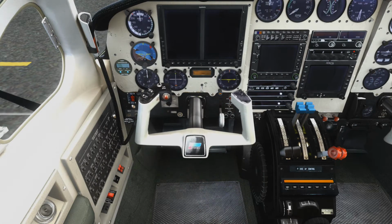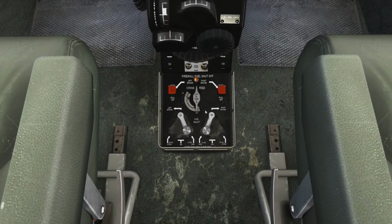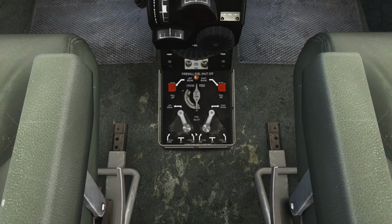That looks good. Rudder pedals, everything good there. Go ahead and knock these off. Let's go down here. Fuel selectors need to be both on inboard. They are both on inboard. Crossfeed is off. Fuel firewall shutoffs are on. They have to be pushed in.